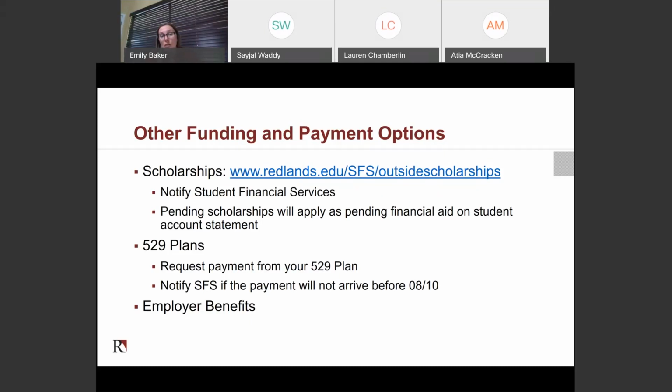The important thing to note is that you want to get in contact with your 529 plan now. Most of them do require a couple weeks of processing time, and they vary on what they will ask you for in order to issue payment. Some want that student account statement that we looked at earlier. Some will want a student schedule. Some will want proof of deposit. So you just want to make sure you get that conversation started and put in that request for funds. If for some reason that payment will not arrive before August 10th, we just ask that you notify us and provide proof that you've requested that payment to come to us, so that we can ensure that your balance gets cleared before that deadline and you're not charged a late fee or anything like that.